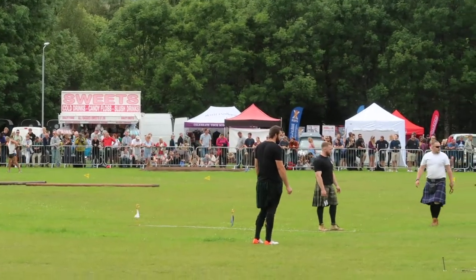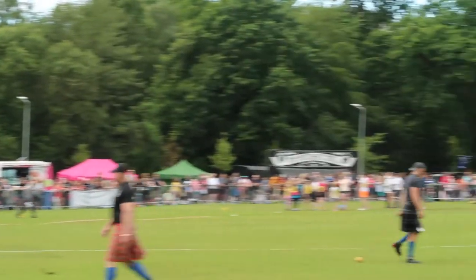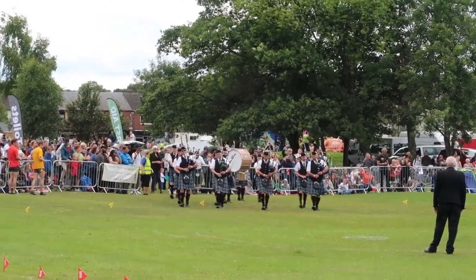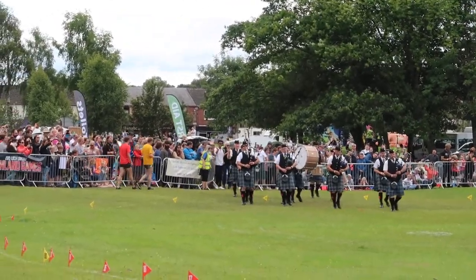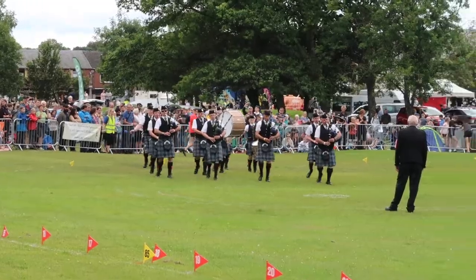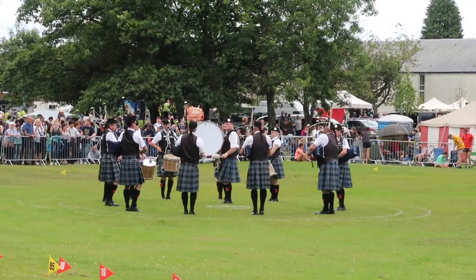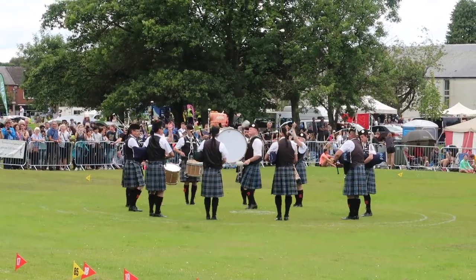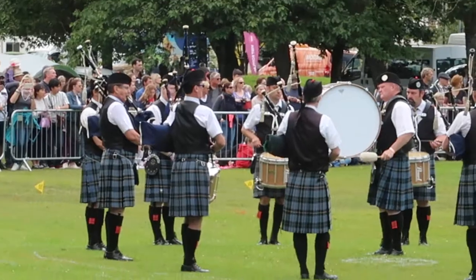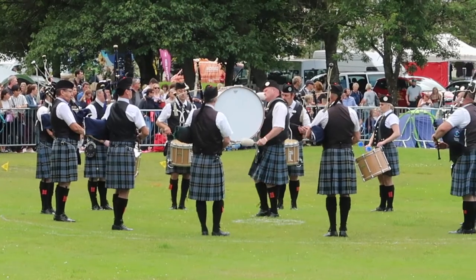So the blue flag is for the site record and the white one is the world record. Let's see if anyone can get it that far today. Looks like 2 from 1. Well done.